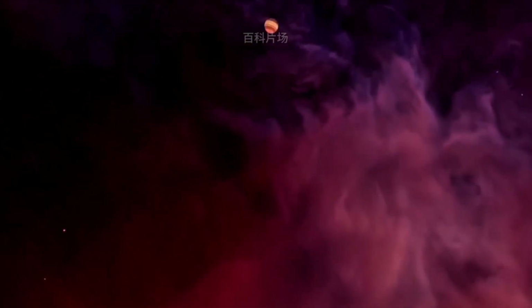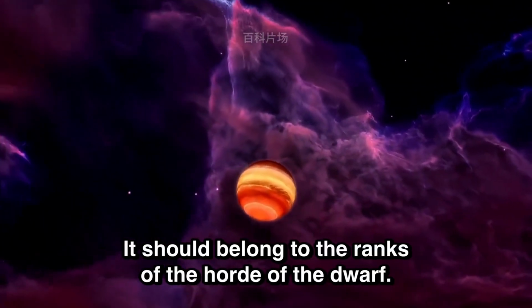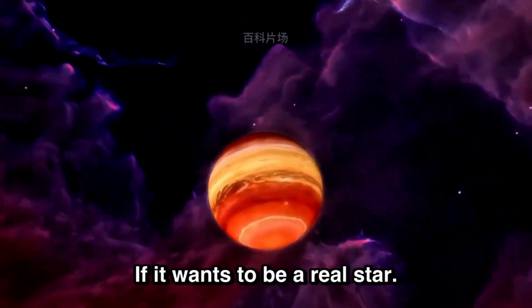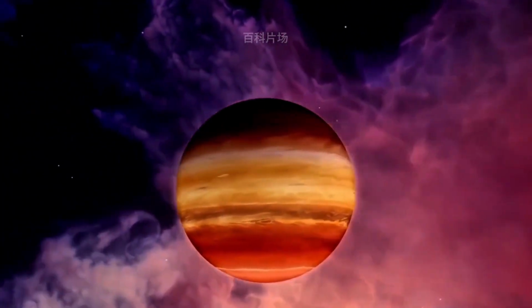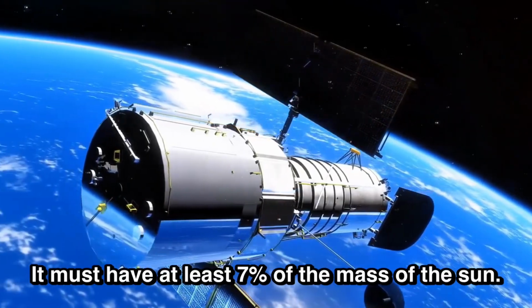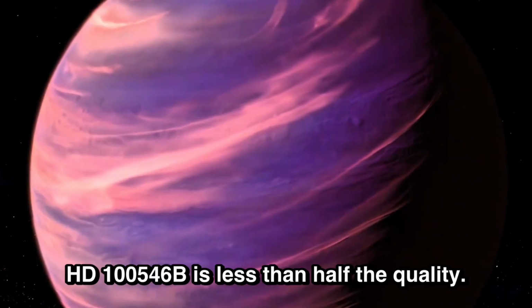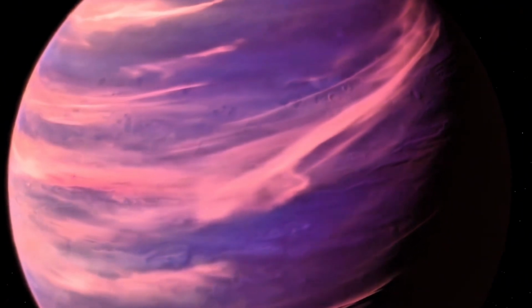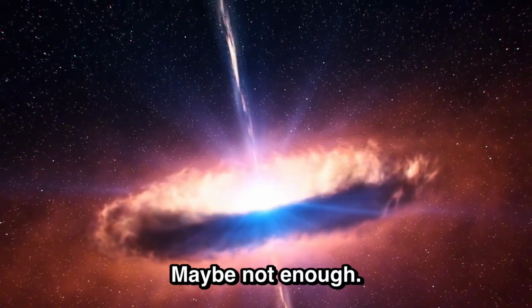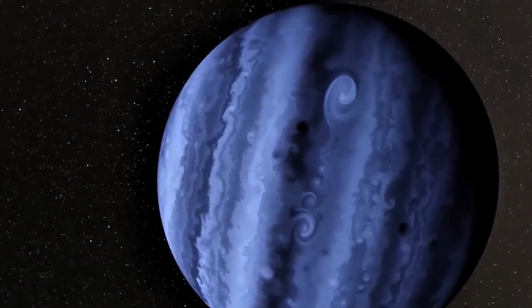Logically speaking, it's so much heavier than ordinary gas giants. It should belong to the ranks of the brown dwarfs. If it wants to be a real star, 60 more Jupiter masses need to be added. That is to say, it must have at least 7% of the mass of the Sun to ignite nuclear fusion in its core. HD 100546b has less than half that mass. Even if it eats all the dust around it, holding on to the death, maybe it's not enough. It is likely that it can only be a failed star for the rest of its life.